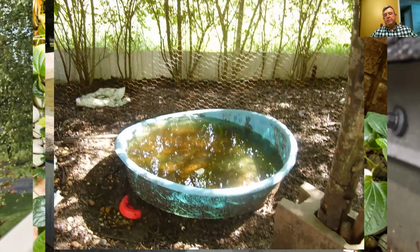Kiddie pools, maybe you're sure you're not going to put your kid out there in water that looks like that, but some folks may have large dogs for pets, and they like to get in the water and cool off. If you don't change that water regularly, it can become a breeding site for mosquitoes. Same thing about bird baths and just anything that can hold water out there.